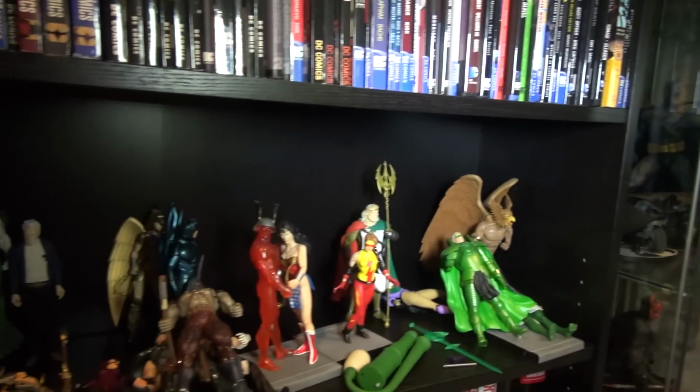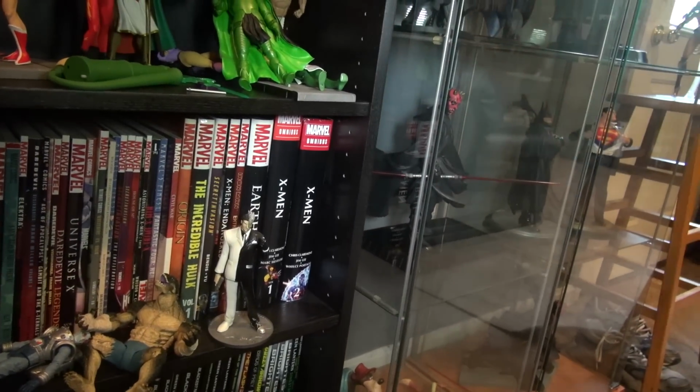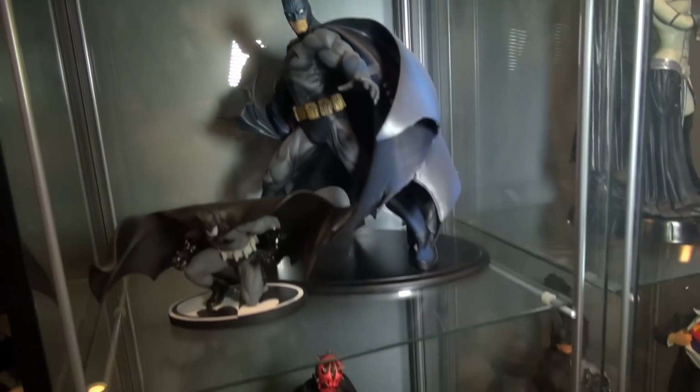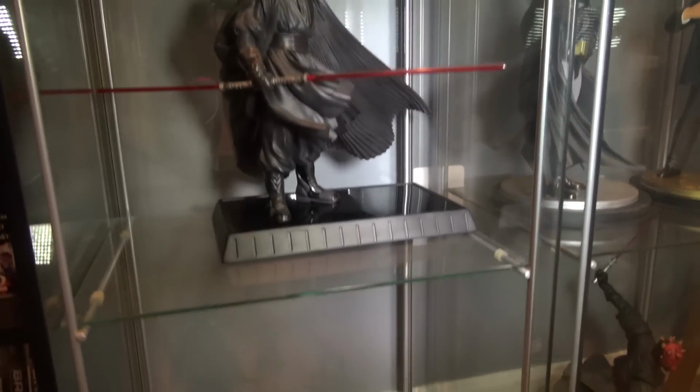This stuff I'm all selling. And then my Voltron Lions, I'm not selling them, obviously. And my Marvel stuff, comics. Statues again, we have the black and white Batman statues. We have the Jim Lee Batman statue, Code of Akaya, the Darth Maul Code of Akaya. Oh, that's a Sideshow, I think, or Gentle Giant.